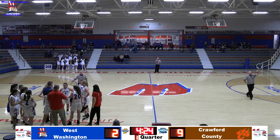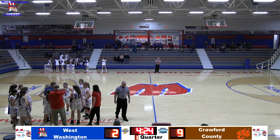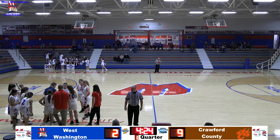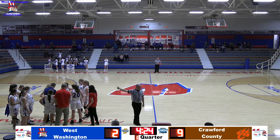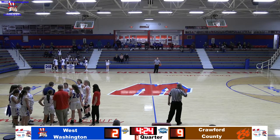Yeah, Crawford sitting in a 2-3 zone right now and just using their length to their advantage and getting in the passing lane, tipping passes. That is something we said that the Lady Senators need to be careful of, throwing the ball away. Well, and also give some credit to Crawford here. They've been aggressive with their length and not overshooting passing lanes, but they get in there and at least affect them.